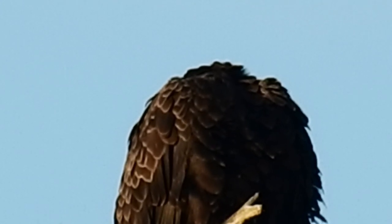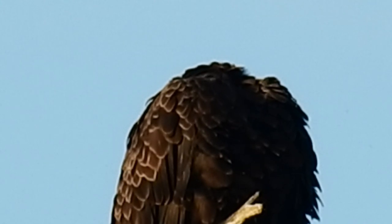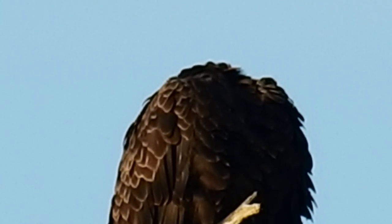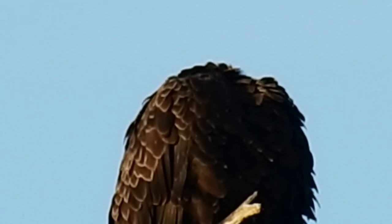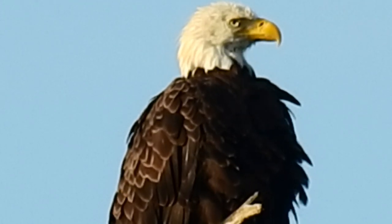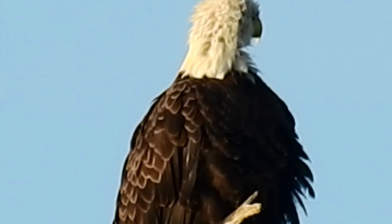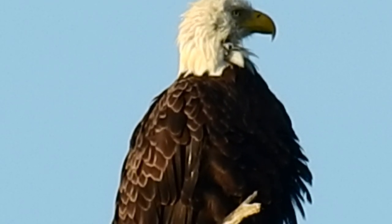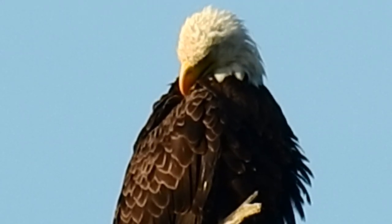He's kind of getting behind his feathers a little bit. Can't really see much of this eagle right now. The maximum zoom, by the way. I did actually find another spot where I could see this bald eagle where I was slightly closer, but I don't really think it would make much of a difference. I mean, the difference would be very slight.